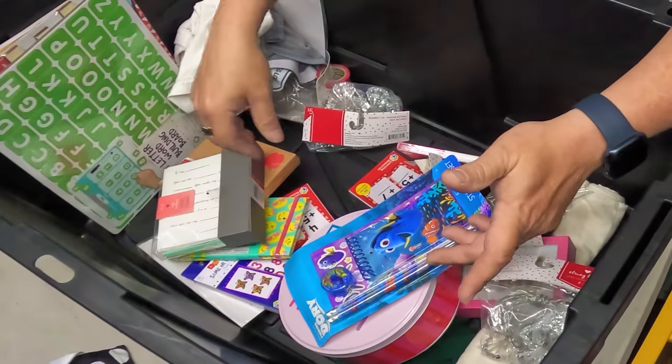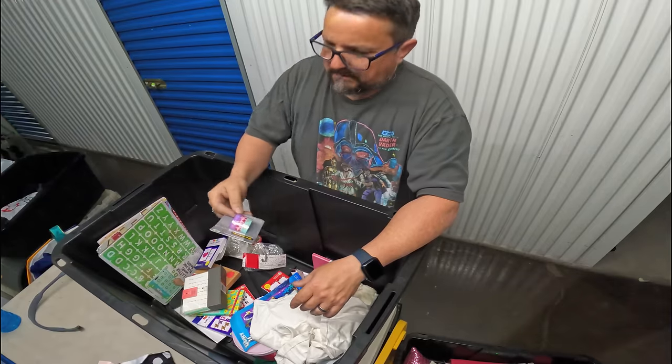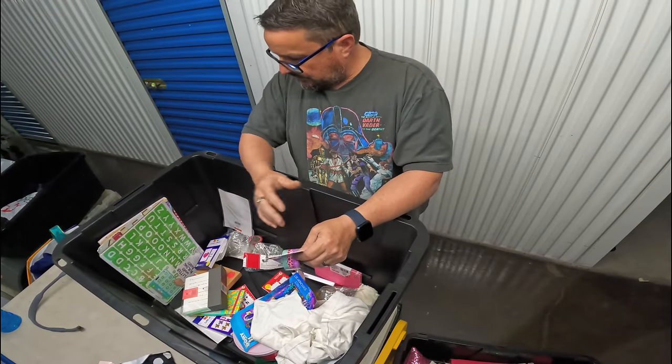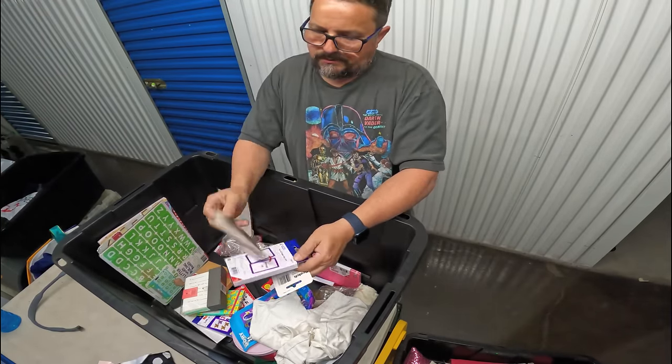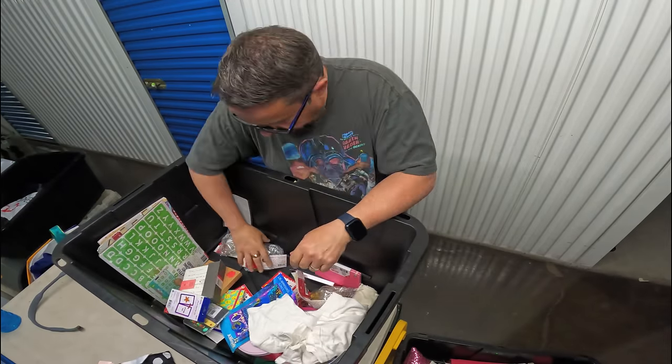Nothing's terribly expensive. Usually when I find brand new stuff like this, there's some more underwear. I can put it all in a nice size lot and sell it in our live auctions. But when you're starting with like $1, $2, $3 items, yeah, I don't know.